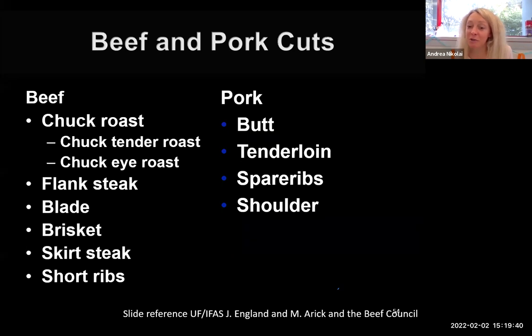And then I just wanted to say too, the chuck tender roast and chuck eye roast are around 150 calories for a 3 ounce serving, which would be like a deck of cards or the palm of your hand. So that's pretty good. Those are lean for your health.